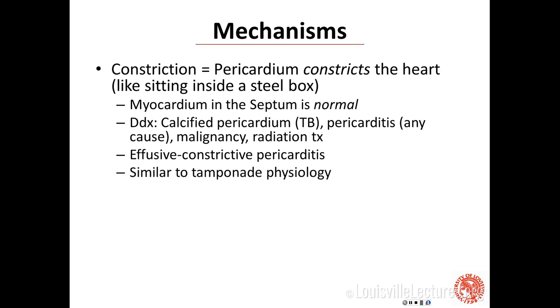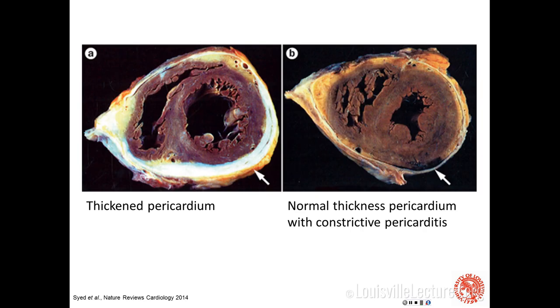Okay, good. So this physiology is just like tamponade, right? Because in tamponade, I just made my pericardial pressure high. Now I'm just saying the pericardium is like a steel box. So the physiology of what happens is exactly like that, and we'll go through it in a second. So these are some people who didn't do so well. So this is an example of a really thick pericardium that someone got that could cause constriction.